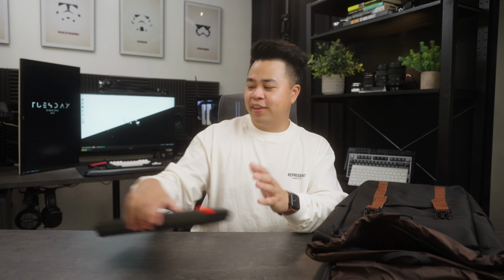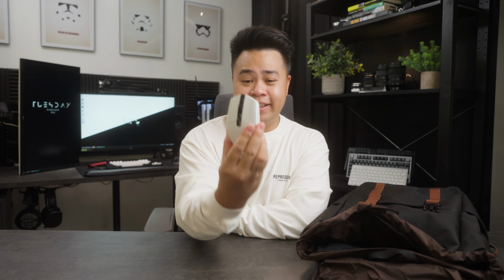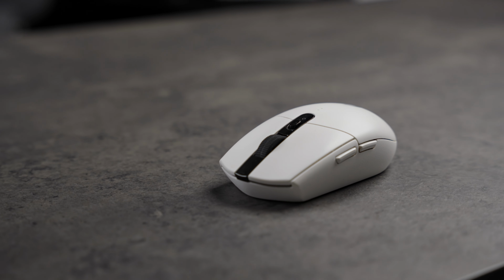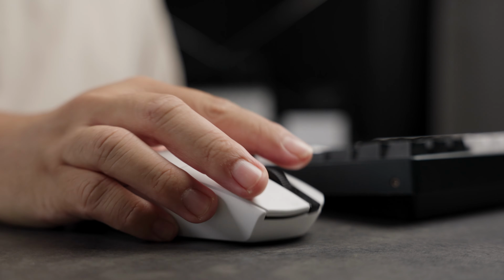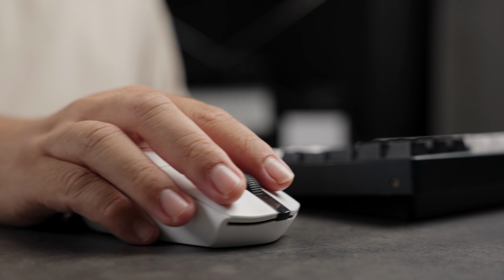We can't talk about keyboards without including a mouse in the conversation. This is a G305 Lightspeed, Logitech's tried and true gaming mouse that lasts hours. This is the first gaming mouse that I've ever used extensively.